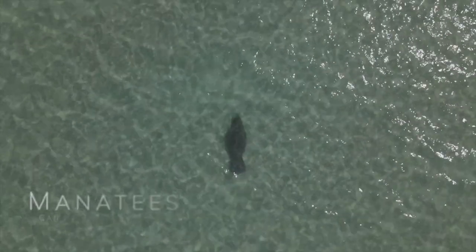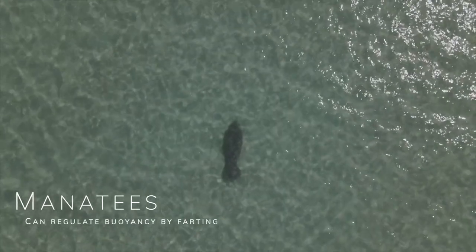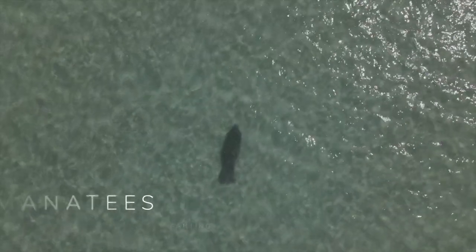This place is a pretty good spot where you can find manatees. It's so fun to run into them here. And dolphins as well. Seeing a lot of birds. It's nice to just get out and enjoy the animals. Not just the ones that we have at home, you know?